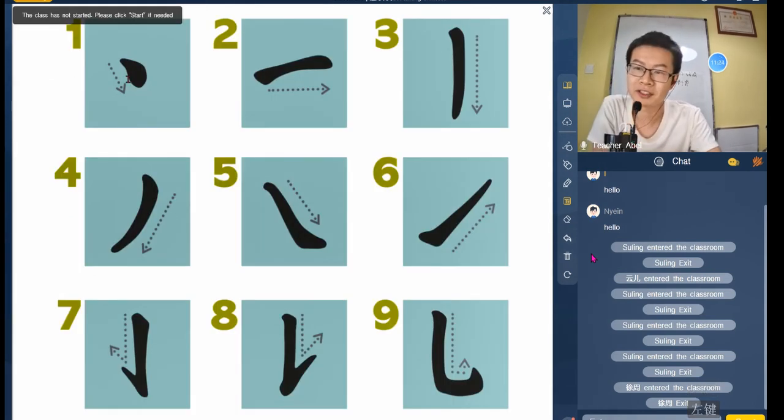With some strokes. This is dot, 点, 横, 点, 横, 这是竖, 竖, 这是撇, 小撇, 捺, 捺, 这个是什么? 勾, 勾, 长勾, 这个是什么? 这个竖勾, 竖左勾, 这是竖右勾, 这个是竖弯勾, that's right.